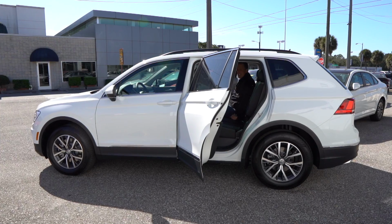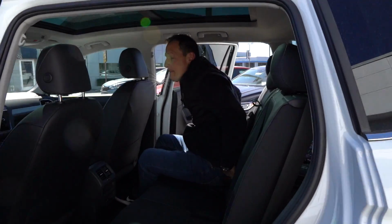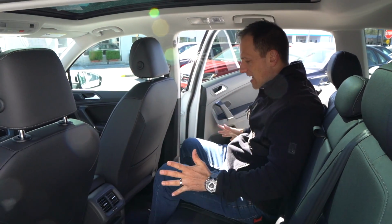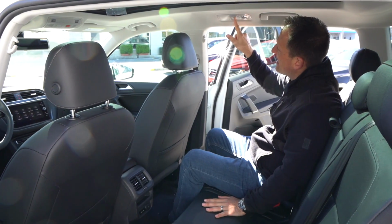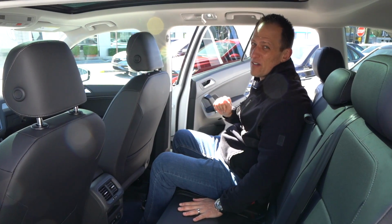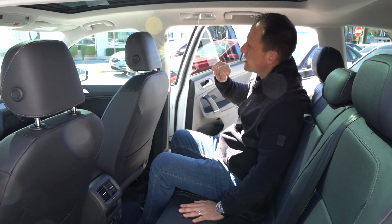All right, guys, back seat time. Actually, the wonderful thing about the Tiguan, this is actually mid-row time because this is 3-row capable, if you could believe that. Sitting in the mid-row, I have a lot of room, leg room, 6 feet tall with the panoramic sunroof, plenty of headroom. You got your reading light. If people still do that type of thing, if you are going against what everybody else is and actually still reading, you have your own nice reading light there.